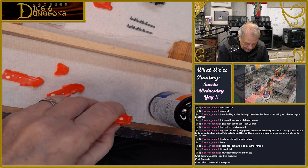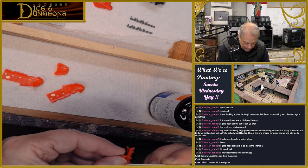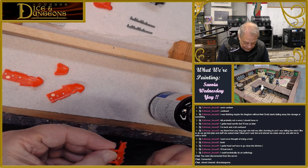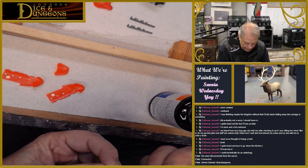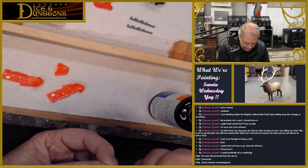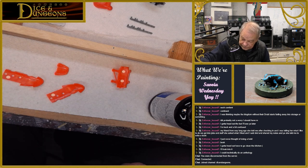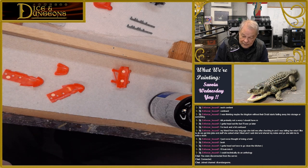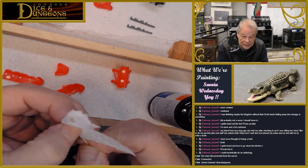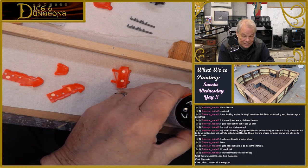Rubber cement is a contact cement, so it works best when it's applied to both surfaces, and then the surfaces grab onto each other. This will work. Why wouldn't it? I bring this off with a toothpick, partially so I can reuse the toothpick because I'm really cheap, but also because if it's on the toothpick and the toothpick touches something, it's going to just get spread around.